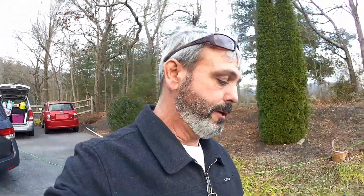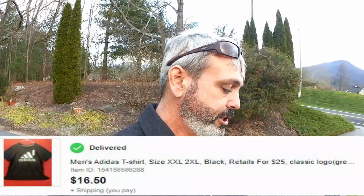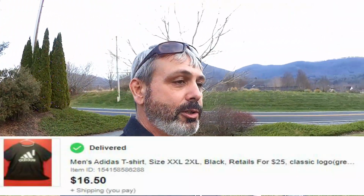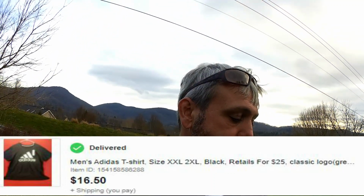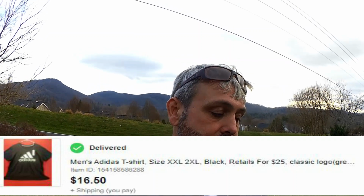So the first one is this men's Adidas t-shirt. Sold that for $16.50 with free shipping. And that was one I messed up on. I should not have gone that low. The lowest I was going to go on those with free shipping was $17.50. But anyway, I paid about $7 or $8 for it. Retail arbitrage. And there you go. That one probably made about $5 profit.